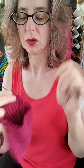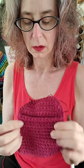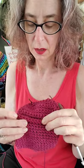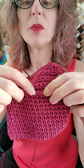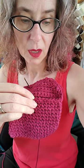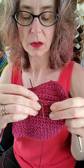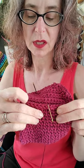And actually, I think what I'm going to do is, where that one was, I'm going to count across the front. So 1, 2, 3, 4, 5, 6, 7. Just make it even. And I would skip one because I have an odd number of stitches. So that's 7. And I'm going to put my stitch marker in the center of the front, just so I know where the center is. 1, 2, 3, 4, 5, 6, 7.